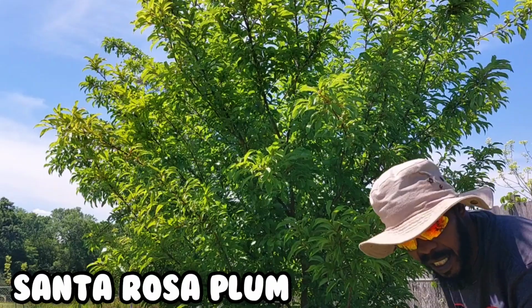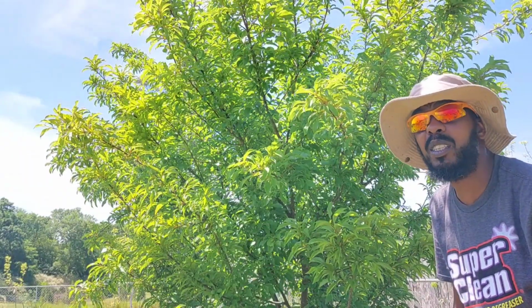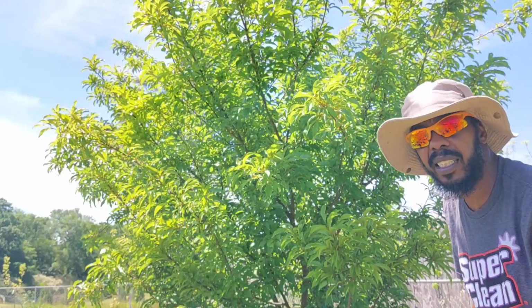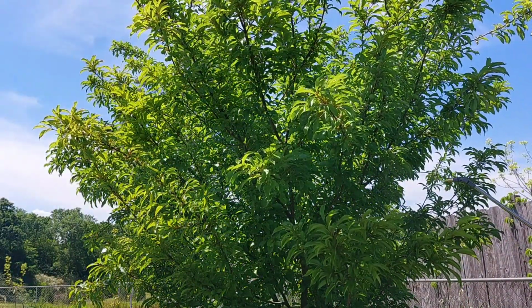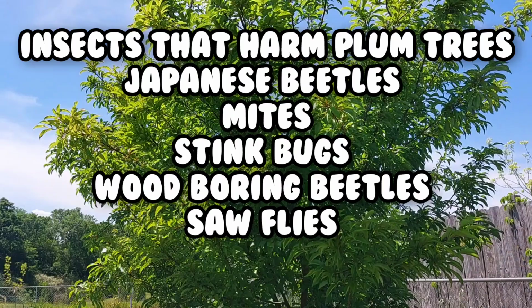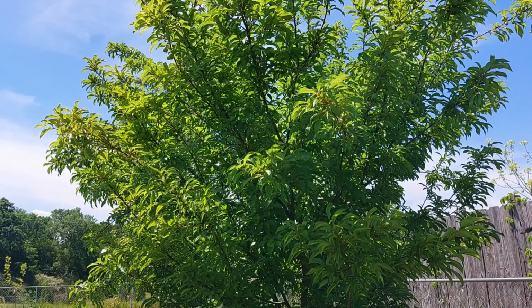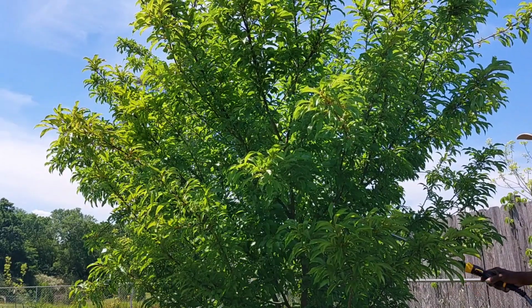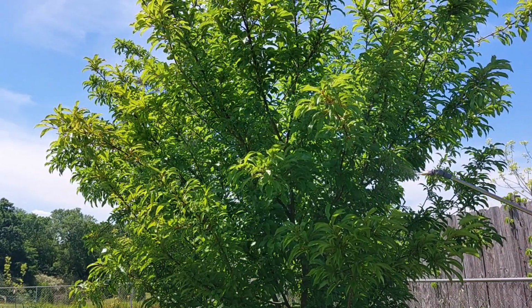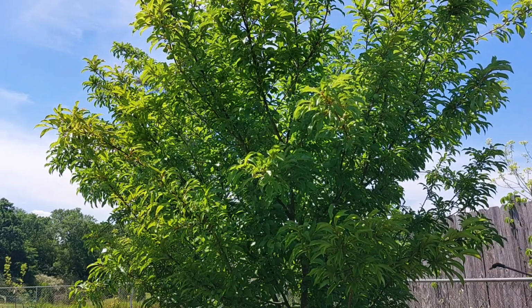There you go. All right, this is my Santa Rosa plum. I'm spraying this because it gets a lot of bugs on it that eat the plums up before I get to it. So we're gonna spray this down. I already got the whitewash on the trunk, but now I'm gonna spray the leaves and hopefully keep the Japanese beetle and everything that's trying to eat my plum away. I repeat, it will not hurt the fruit.